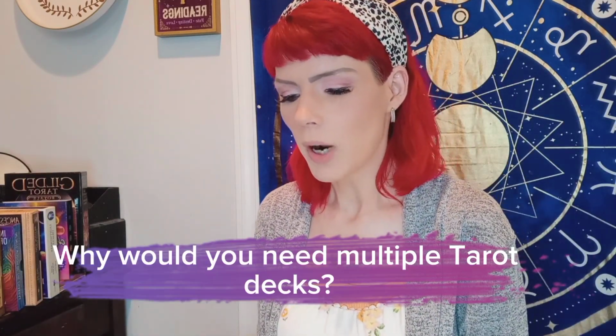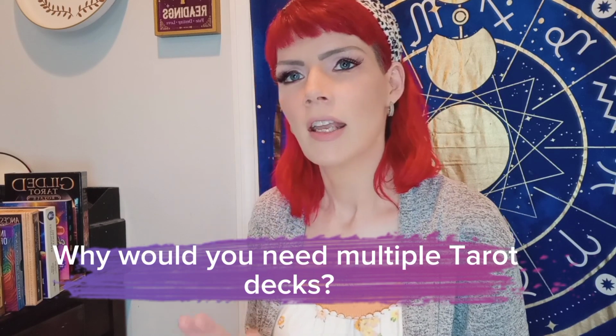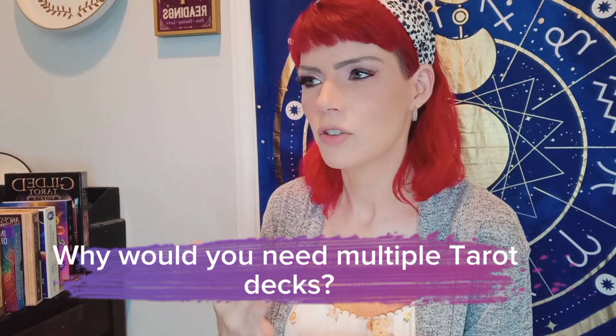And so why would you need different tarot decks if they are all the same as far as their structure, and each card has the same meaning between the decks, so that you maintain the same structure in any of them? Well, because the way that the cards are illustrated can really affect the story that's trying to come out.